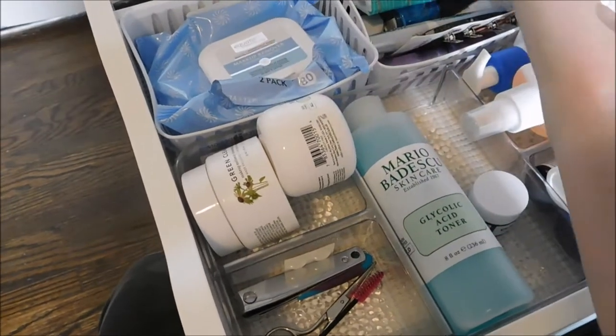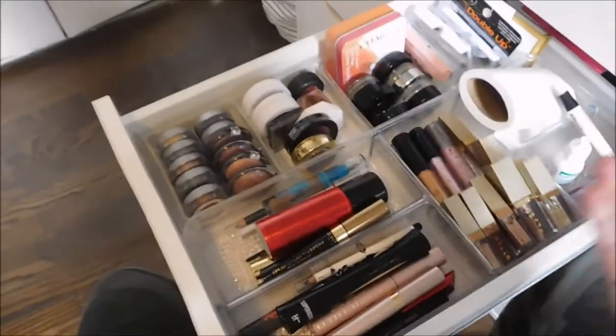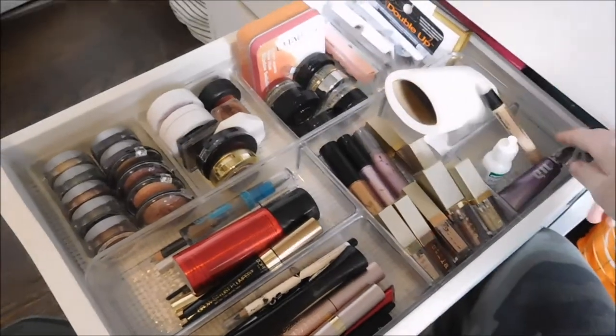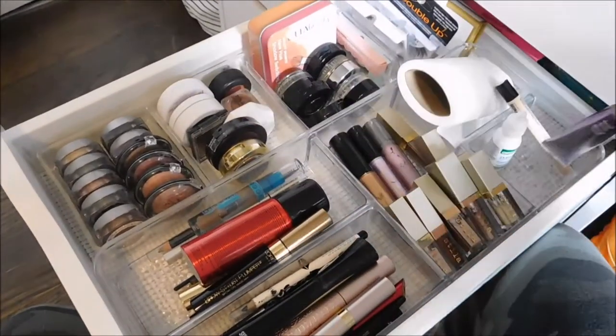I know. It's bad. This is my eyes: mascara, eyebrow, you know, that stuff. My priming potion, which gets super, super dirty, and it's super annoying.